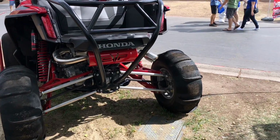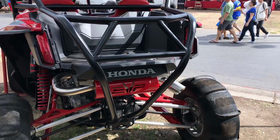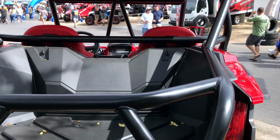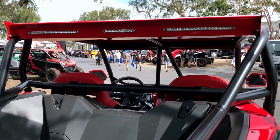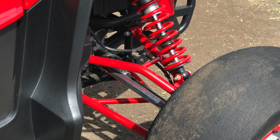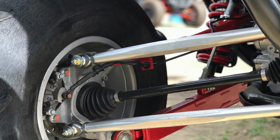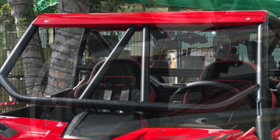Yes. I have plans to do a full long travel kit for this thing to give it a little bit extra width and a little bit more wheel travel. So that's in the plans for it. Maybe a new front spindle for the car, and come up with a nice double shear setup for the rear radius rods, because that might be a future problem with it being single shear.